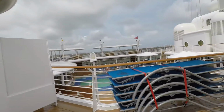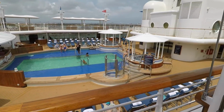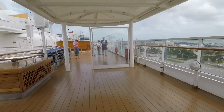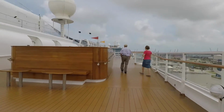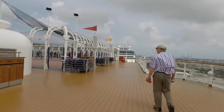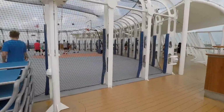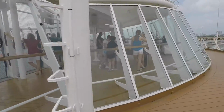From this view, you can see the Quiet Cove pool for adults. There are 2 hot tubs, and you can see this Signals bar. Now we're going to pass by the Wide World of Sports deck, with areas to play basketball and also some foosball. They also have these big glass windows here so you don't get blown away as you're playing foosball.